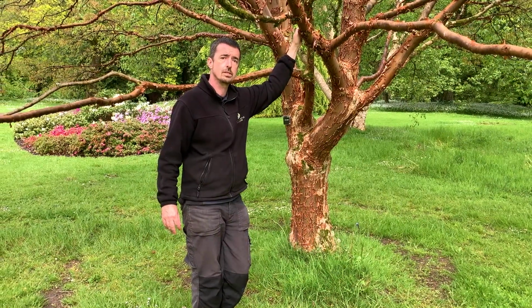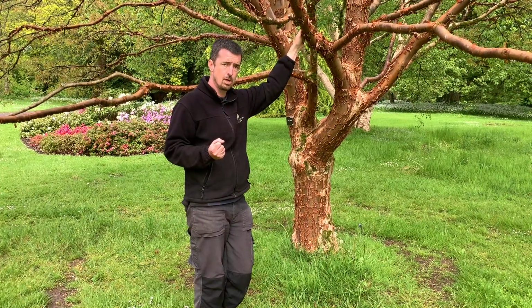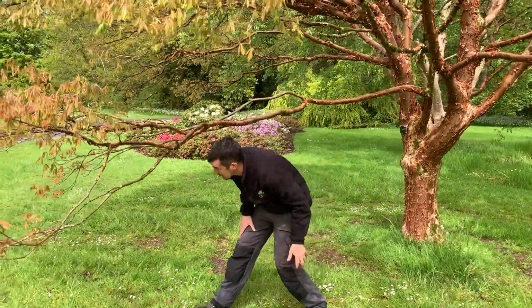Often trees tend to get too large for urban gardens, but this one is probably around 40 years old at this size, so not a huge tree by any means, and certainly one worth considering if you're looking for something to squeeze into the garden.